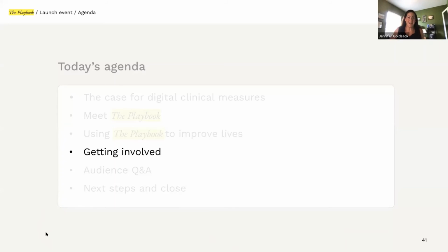Fantastic. So now this is where hopefully we've made everyone who took the time to join us this morning, and we are grateful for all of you, excited about the promise of digital clinical measures, that we have convinced you that there is the ability to develop and deploy these things across settings, and that we can work together to do that efficiently and with patients at the center.